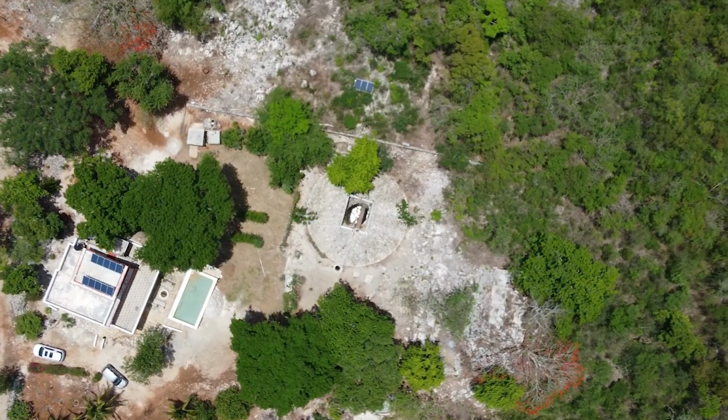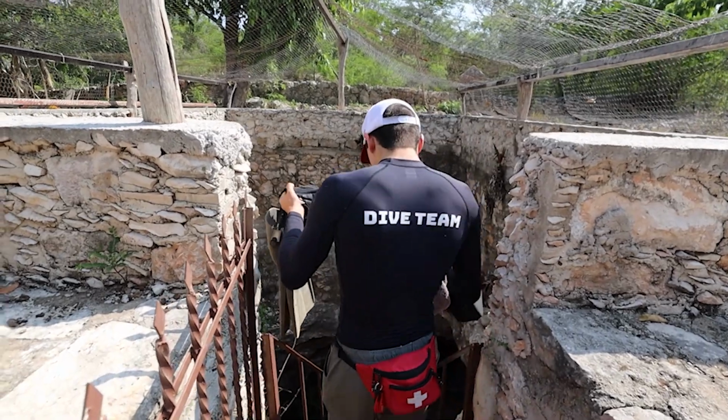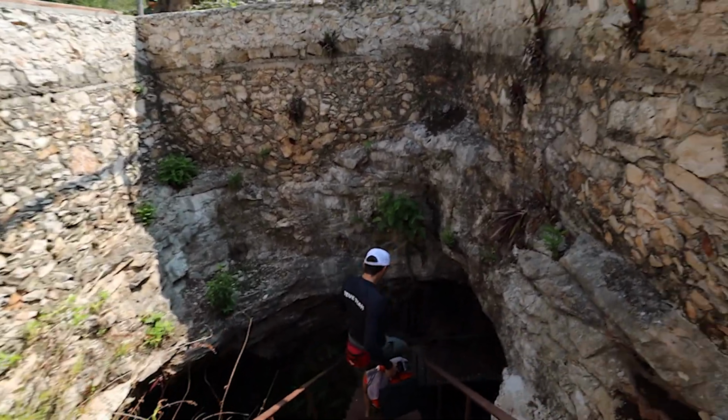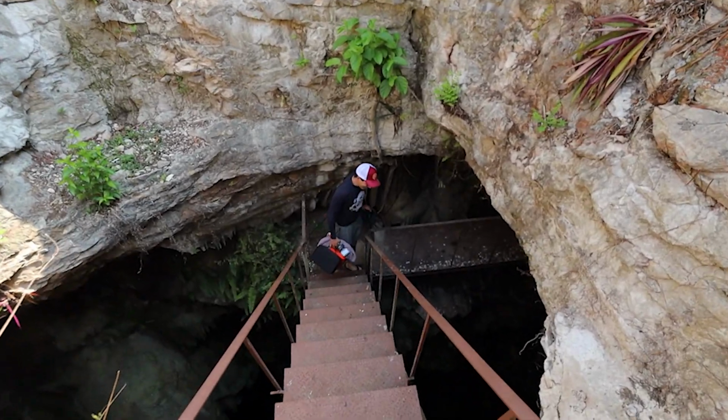Today, what's going on is a little switcheroo. This guy in the Dive Team Dive Talk shirt is the diver, and I'm the surface support. How cool is that? Josh is going diving. Holy moly.